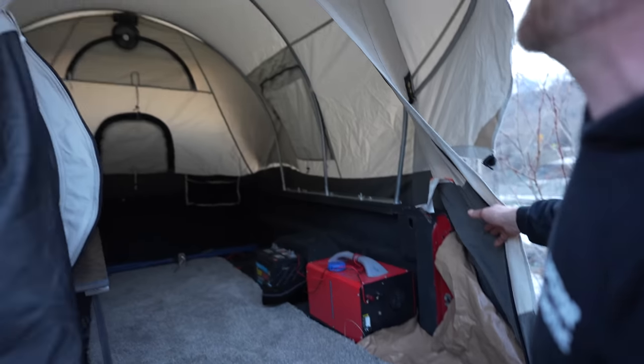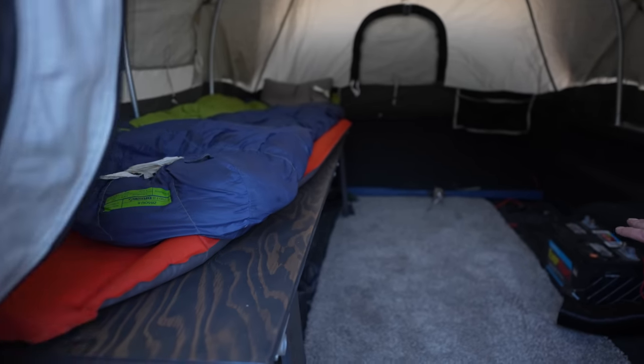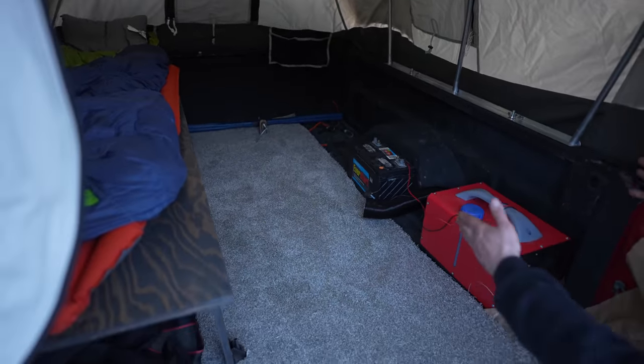So yeah, this is the setup here. It really utilizes the entire truck bed. I built my own bunks for it. I have one that goes on each side, and the one that sits on this side can actually integrate into this one, modular, and become one giant bed if you want. I didn't bring it because I didn't need it.